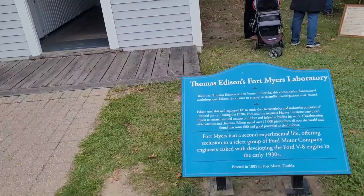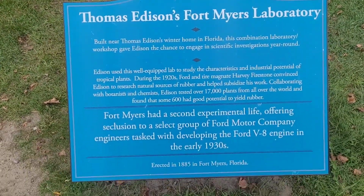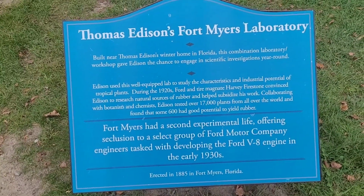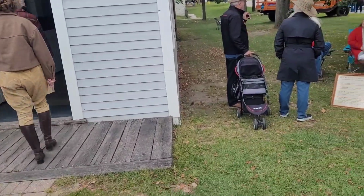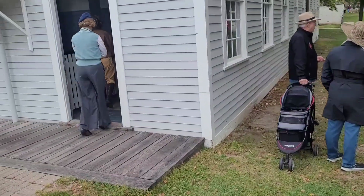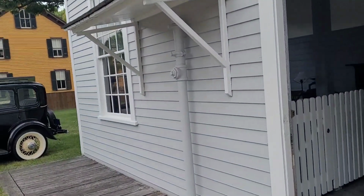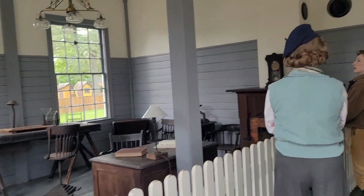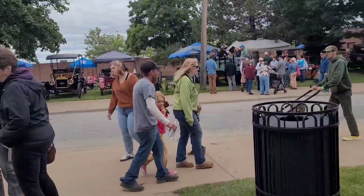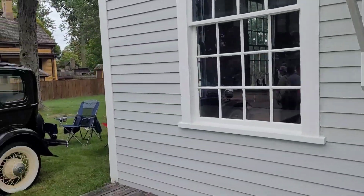This is Thomas Edison's Fort Myers, Florida laboratory, erected in 1885 in Fort Myers, Florida. I've got a video on this building as well as talking about how the flathead V8 Ford was secretly developed out here in the village in this building. You can look up, I think it's from the kitchen sink engine to the flathead V8. You can see a video of mine on that. Henry Ford wanted this in Greenfield Village, so he had it moved up here from Fort Myers and built Thomas Edison a new one.